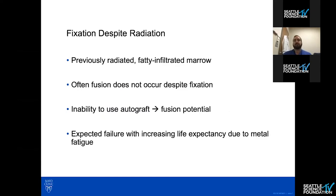speak. So either it's because the area has been irradiated and is now infiltrated with fat and bone marrow, or it's going to go on to get radiated, and therefore it's going to eradicate a lot of the endogenous signaling molecules necessary to create an arthrodesis. On top of that, because the nature of the disease is secondary lesions to the bone, we can't use the patient's own bone to help augment any of the arthrodesis, and other adjuncts such as BMP are generally relatively contraindicated within this population.